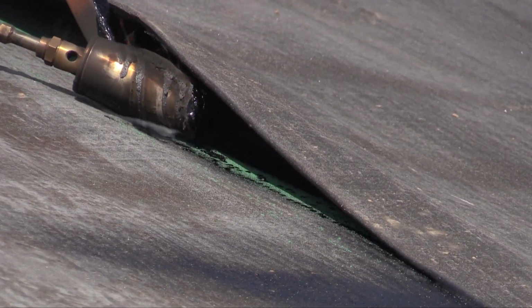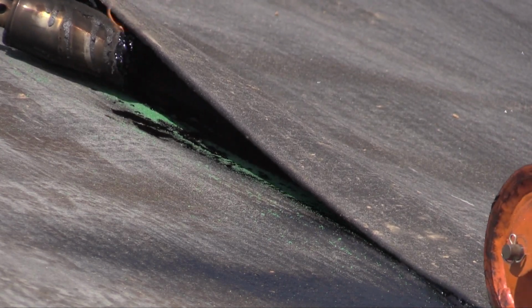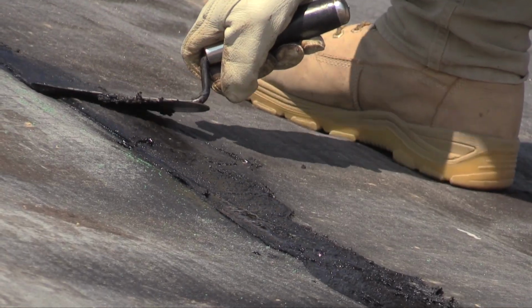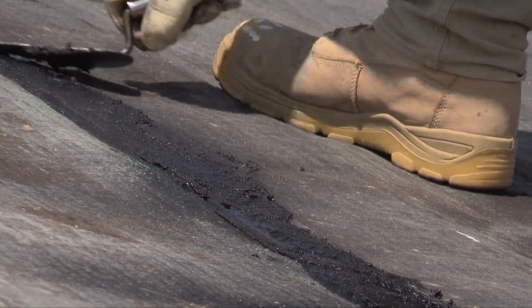The welding process uses an open flame torch. It runs off a propane bottle. It's heating up the bottom layer and adhering it to the top layer of the material, and it's kind of like a tarish kind of material that squeezes out of it.